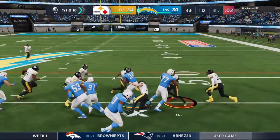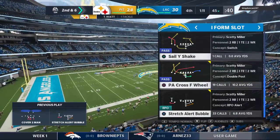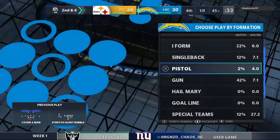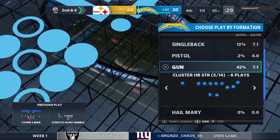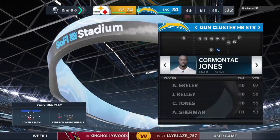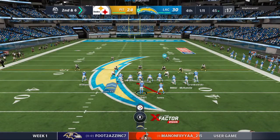They'll try to run some clock now with Jones. And he takes this up right near the 45-yard line. Now the Steelers use the first of their 3 timeouts as they'll talk things over prior to this upcoming second down play. The run got 4. Now they deal with a 2nd and 6.